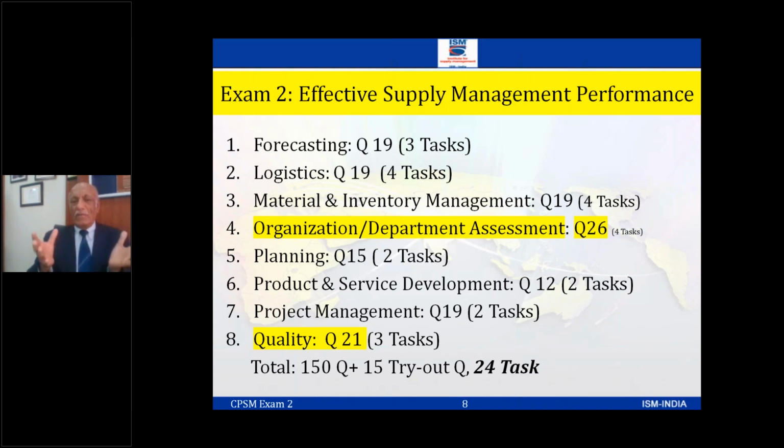So in short, totally, if I look around, you have 165 questions. 15 questions are tryout questions. And those tryout questions, nobody will know which are the tryout. So you will never know it. The only thing is that you have to attempt all the 165. That's why you're given not 2.5 hours, you're given 2 hours, 45 minutes.